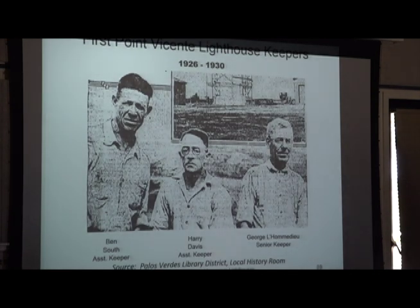Okay. So back in 1926, when they opened the lighthouse, these were the first lighthouse keepers, right? We have George Laumadoul, and we have Harry Davis and Ben South. And these guys were really professionals, and they knew what they were doing. But Mr. Laumadoul here was a curmudgeon. He was one of these kind of guys that nothing is ever right unless he thought of it himself. Kind of my way or the highway kind of thing, right? So he had a lot of conflicts with these other two guys. And so they actually lodged a formal complaint on him in about 1931. And all of them were reprimanded. And after that, this fellow, Laumadoul, was transferred up north to Piedras Blancas. And he got along very well with the people up there, but did not get along well with these guys.